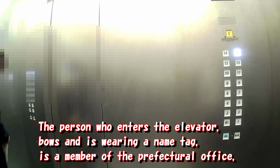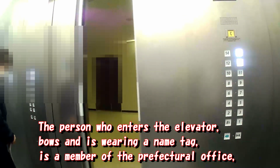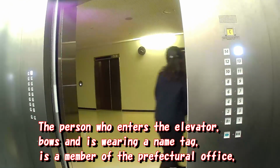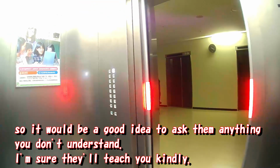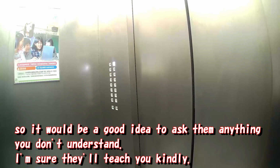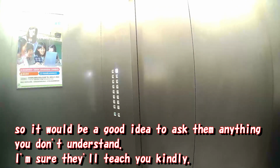The person who enters the elevator, bows, and is wearing a name tag, is a member of the prefectural office, so it would be a good idea to ask them anything you don't understand. I'm sure they'll teach you kindly.